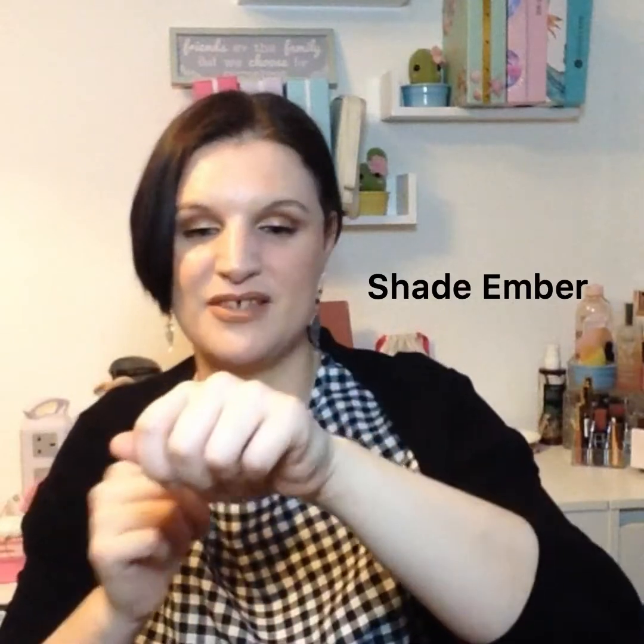And there we go. This packaging isn't very durable at all, but I do like that shade. That is quite an autumnal shade, I think. Wow, that felt very wet when I was swatching it. It's that kind of creamy, oh my goodness, look at that. That is absolutely stunning. That will look perfect for fall, I think. Absolutely gorgeous. So I can't wait to play with that one.